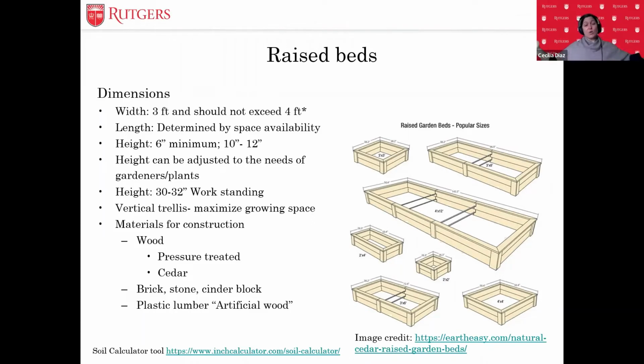As far as the length goes, it is really determined by the space that you have available within the site, and the crops that you're going to grow, right? But in terms of how deep, or the height of the raised bed, it should be at least 6 inches, and that's going to work fine for leafy greens and herbs. But the ideal measurement, if you're looking to expand and grow root crops and other fruiting crops, is a depth of at least 12 inches.